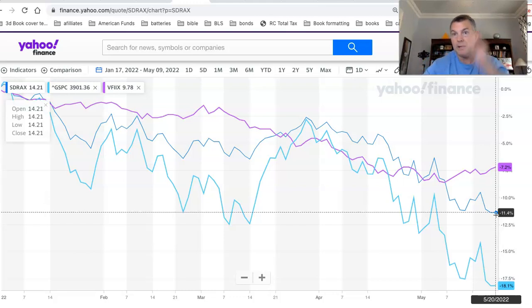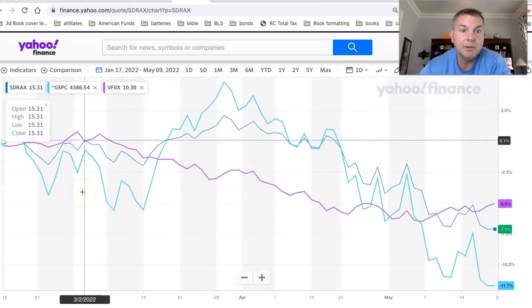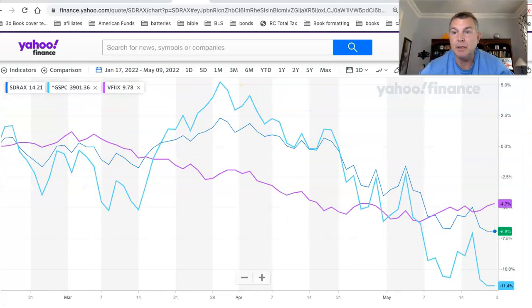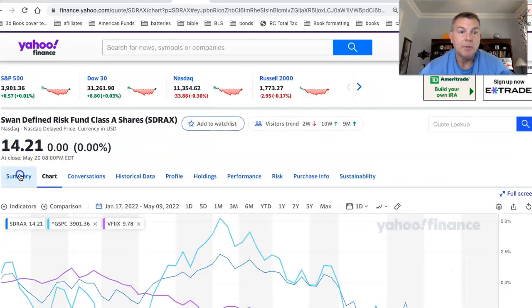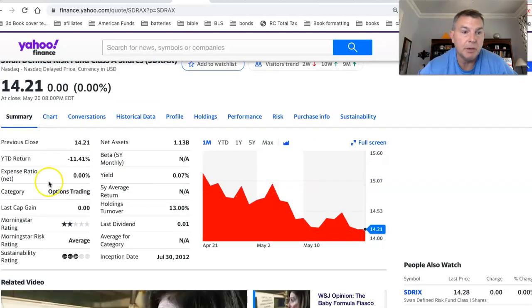So the Swan hasn't done anywhere near what the Ginnie Mae has done in terms of downside risk protection. It just has not. Of course, it has done better than the S&P 500, which I'd hope. But the problem is the Swan is just not cheap, man. Let me show you what I'm talking about. And this isn't a slight thing. I have no idea what's going to happen in the future, but the expense ratio is 1.5%. They're not showing it here, but that's the expense ratio.